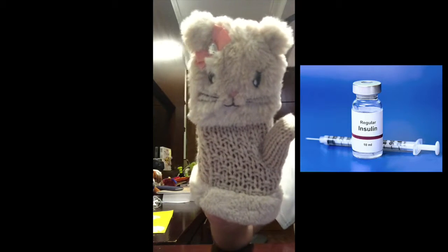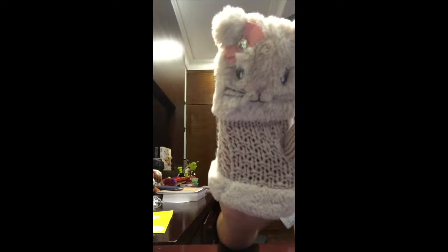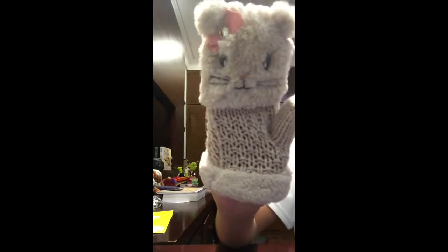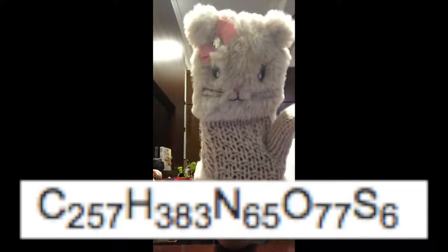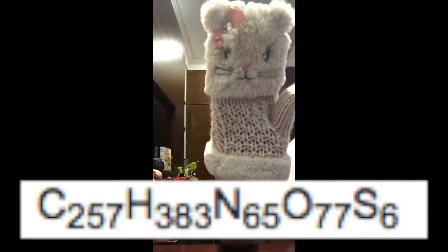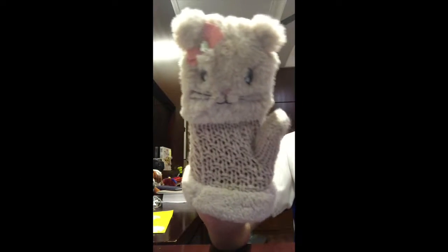This is where insulin comes in. Insulin will tell the storage cells to take in glucose when there's lots of glucose in the blood, and to not take in any glucose when there's low levels of glucose in the blood. Insulin looks like this, and has a molecular formula of C257H383N65O77S6.